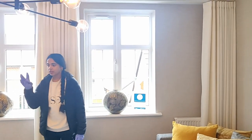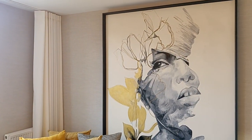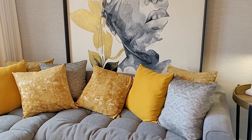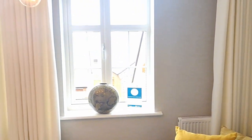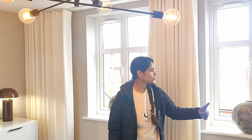Beautiful, big, huge painting to make it look, you know, grand. Nice showpiece. And you can see the garden from these two windows. Also, if you see the window there, it's sort of a different type. It's like a two-door window.